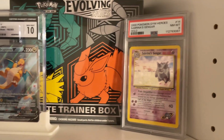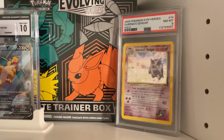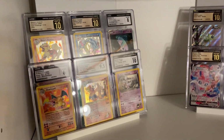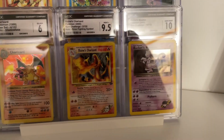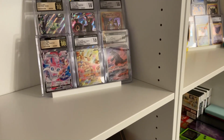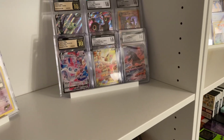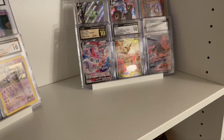And then we have a Sabrina's Gengar, which is a big card. I traded for this recently. I think that's about $300 in an 8. Then if you come down here to my next shelf, we have some other big cards. I just put out cards that I really like. I do have more slabs, but I'm trying to get away from the graded cards. I'm keeping these because these are cards that I graded myself. Some of them were gifts, but all the other stuff I graded, I'm kind of getting rid of it because I enjoy collecting raw cards.